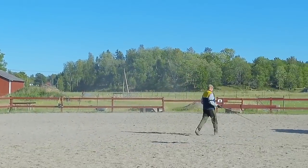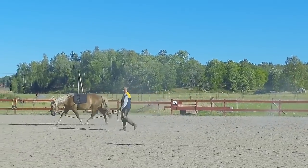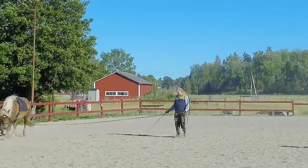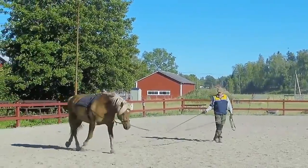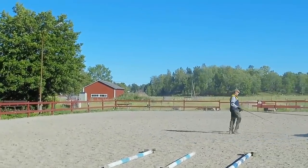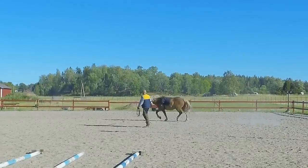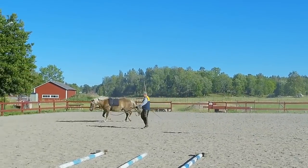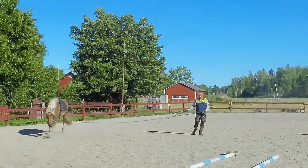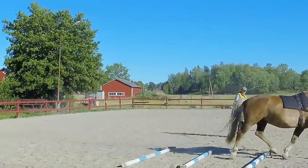I mean, because of the surface of the school, as you can see, it's starting to dust, so it's getting very dry, and at the same time it starts to compact and become hard. So he is starting to react to the hard surfaces. We have noticed just lately that you start to see it in his going. He starts to look a little bit uneven at times when he feels the concussion more.